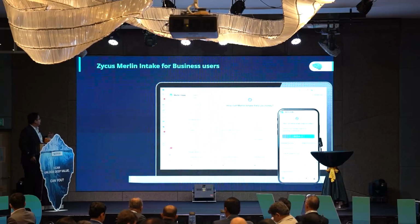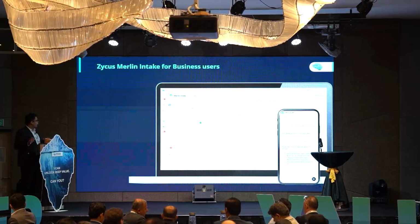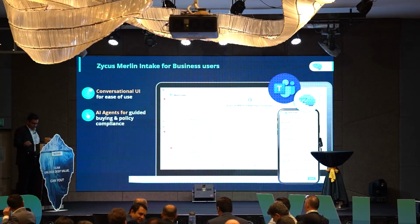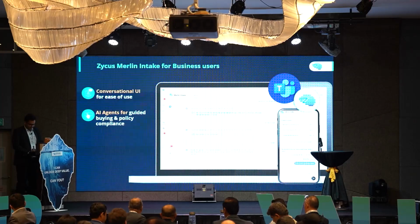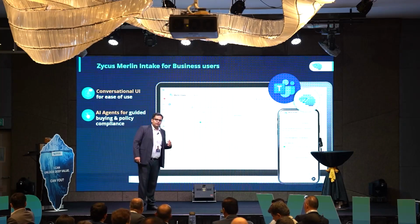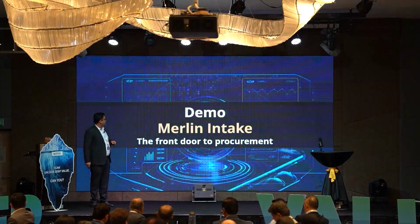Now, Merlin intake we spoke about. This is where the front door opens up to the entire business user persona. It's conversational, and the AI agents ensure that it's very, very compliant. So what I'm going to do after this is shift to a product demonstration and show you where the magic happens. This is our hosted setup on MS Teams, and getting more and more omni-channel. Various avenues are opening up where you can access this. It's mobile friendly too.